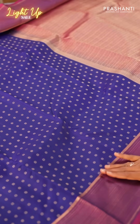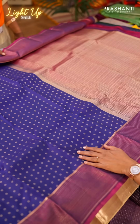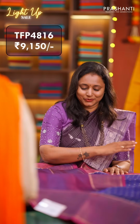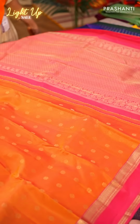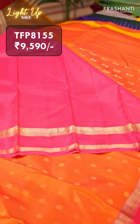1000 butta, my all-time favorite, with simple contrast zari lined border with all over zari buttas in the body, a rich pallu and this has got a beautiful jacquard blouse with matching border. Retapet border in a lovely shade of dual tone of orange with pink. Zari buttas all over with a contrast pallu with intricately woven peacocks and a matching blouse. Just perfect to carry for any festive occasions.